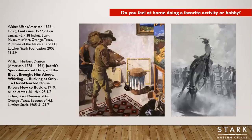Now we've talked about physical place, but maybe there's an activity or a hobby that you feel most at home. I know I've heard students over the years say, "I'm most at home on the football field," or "I'm most at home when I'm painting or dancing on stage." Here we see two very different ideas of that.